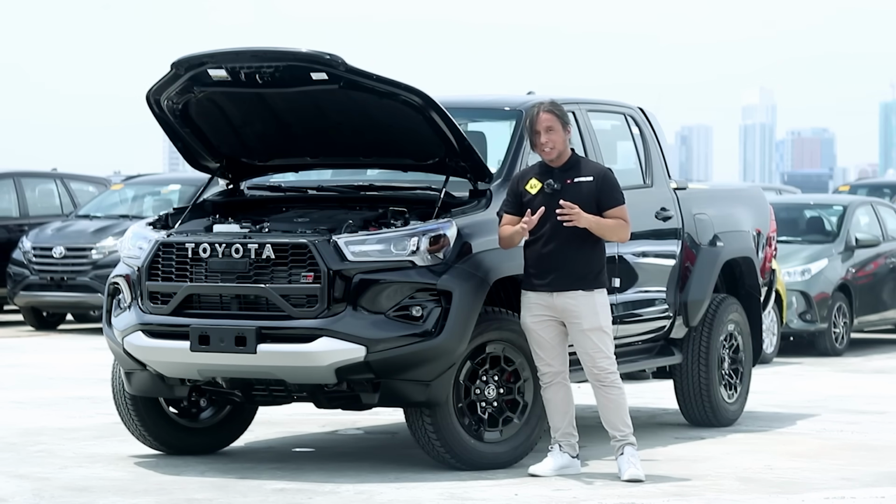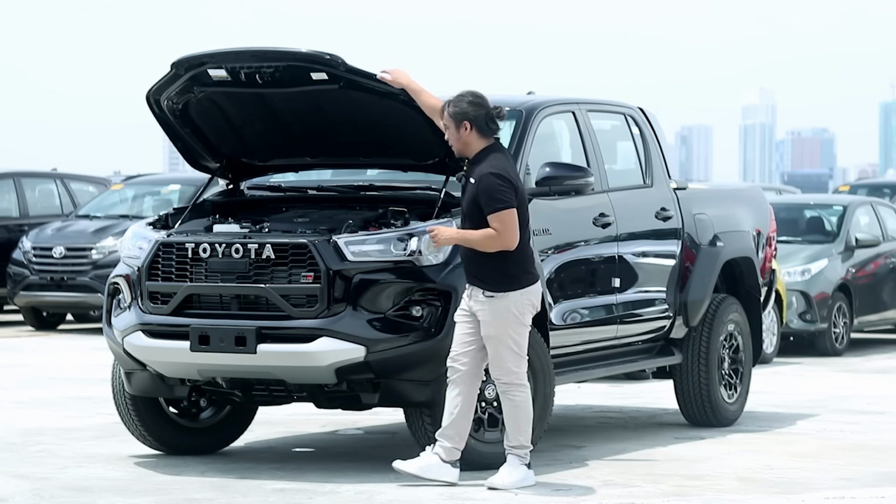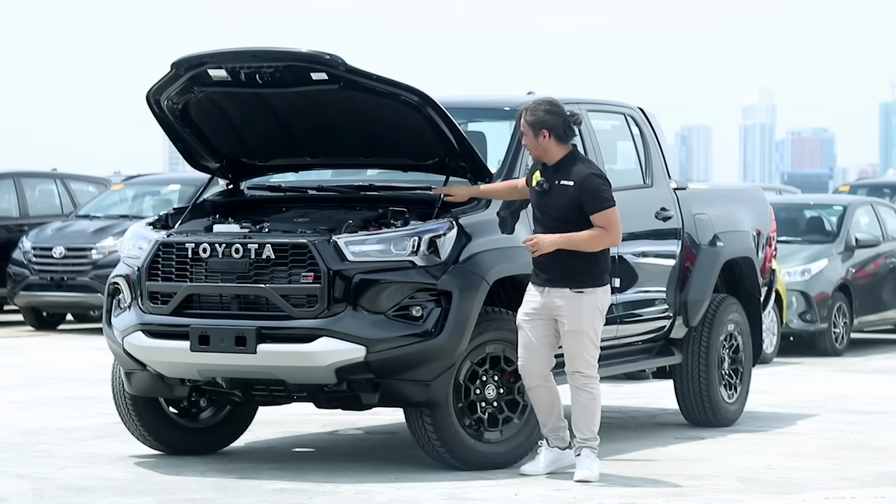It's still coupled to the same 6-speed automatic transmission. And thankfully, we now get hood struts.